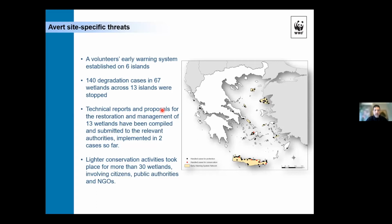It's worth mentioning that we stopped more than 140 degradation cases in 67 wetlands on these islands. We prepared technical reports for the restoration of 13 wetlands, and we started implementing in 2 cases, in Crete, both of them. Also, we had lighter conservation actions in more than 30 wetlands involving citizens, public authorities, and NGOs.